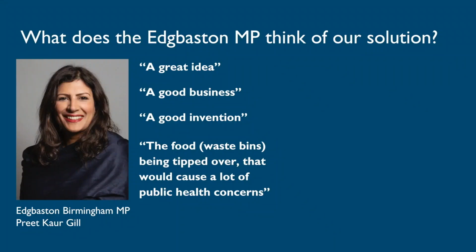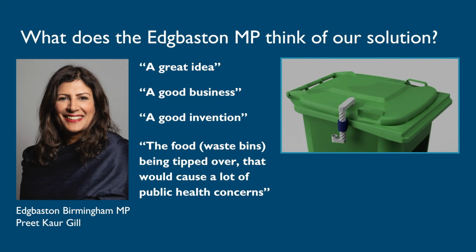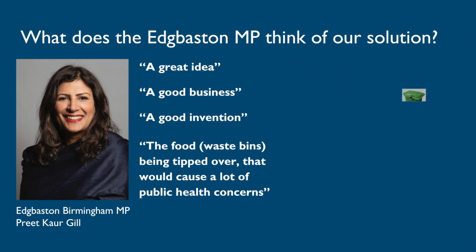We spoke to the Edgbaston MP, and here is what she has to say. You have the little bin in your house, and then you have the one outside, but actually that's the one that you definitely need a little lock on it, because the food being tipped over, I mean, that would just cause a lot of public health concerns.